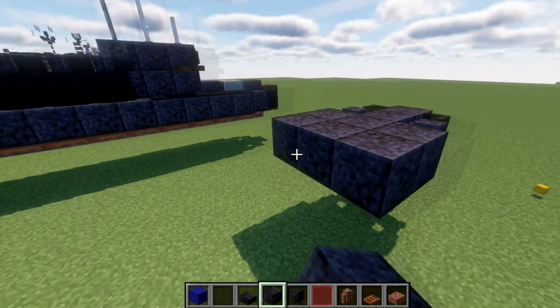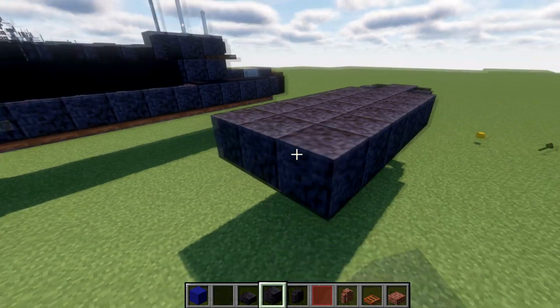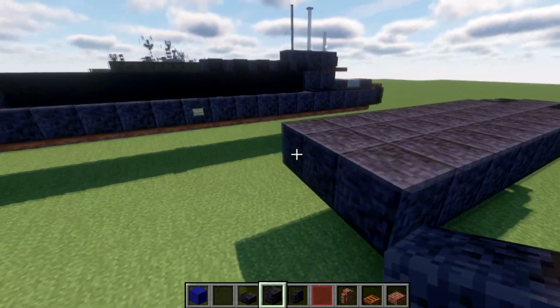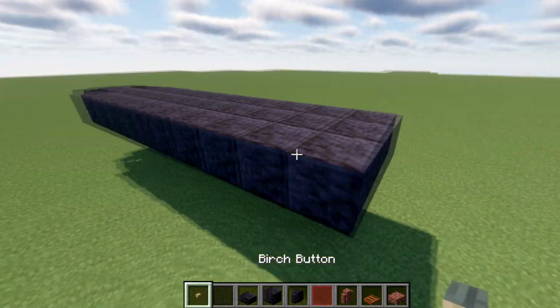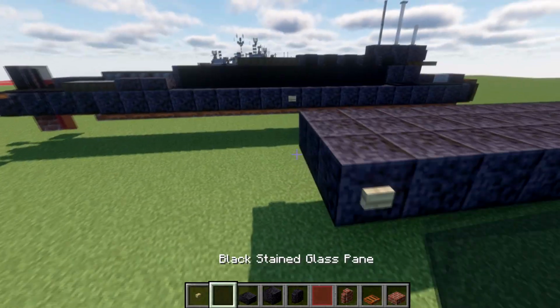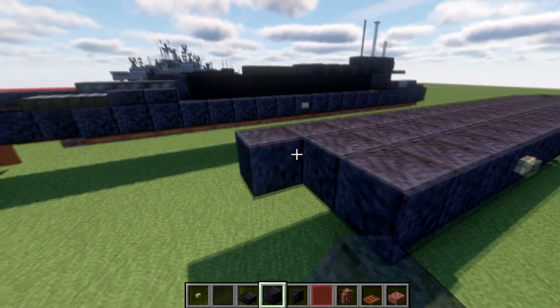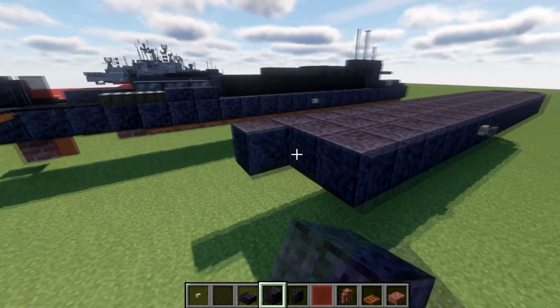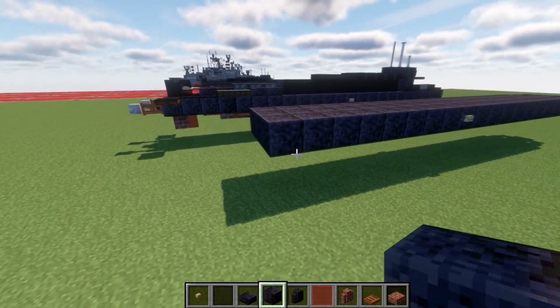So we already have 1 row, we have 2, 3, 4, 5, 6, 7, 8, 9, and 10. Our 10th row here, we want to go ahead and grab a birchwood button, and we're going to place it on both ends. We're going to continue on for rows of 3 with a row of 11, 12, 13, 14, 15, 16, 17, and 18 polished blackstone blocks back.